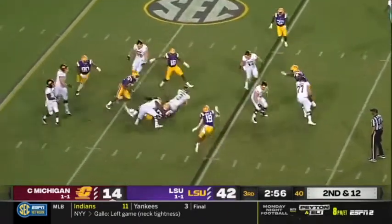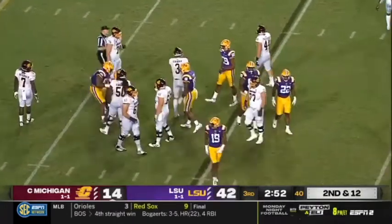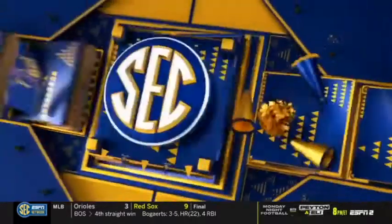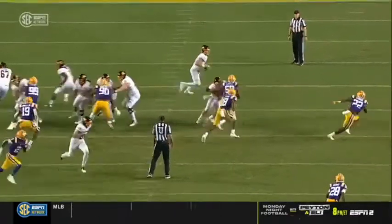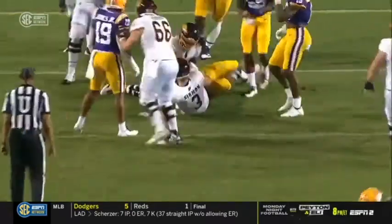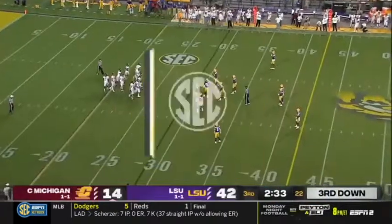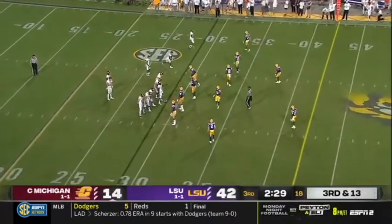Sermon with the play fake bought him some more time, but did not allow him to escape. Hey, I love the idea. Right, get your quarterback out, outside the pocket, on the run. Just great coverage on the outside once again. Cordell Flott working out there in the flats. Every receiver had a Tiger glued on him. 13 sacks over the last two games for LSU. That's ridiculous. Absolutely ridiculous.